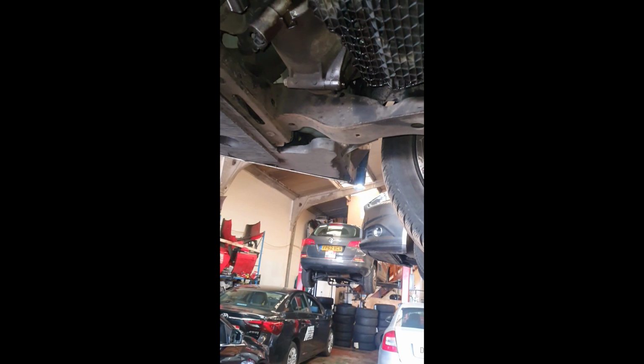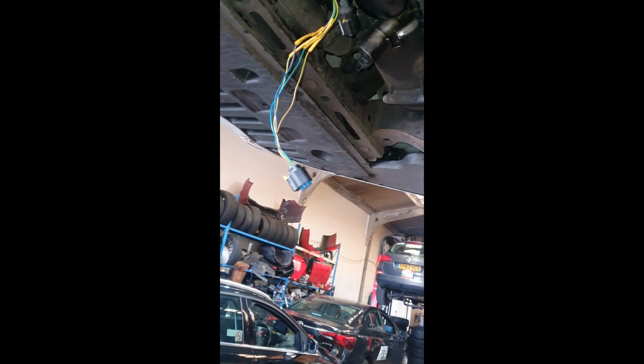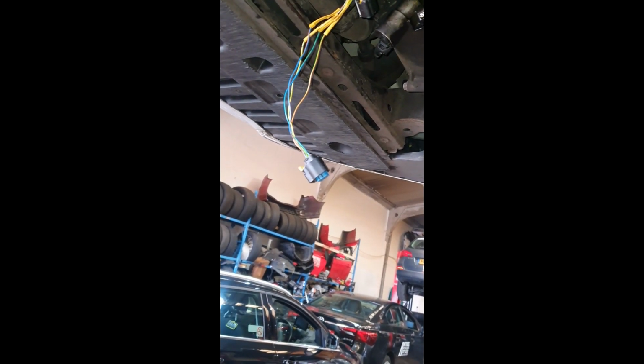Bit of advice: whenever you're doing wiring on a car, always solder the wires. Don't twist them together, solder them. Can't stress it enough. Because if you get a slight bit of water in there, you get a bit of corrosion between where the wires are connecting and you'll lose connection in the wires. So I've replaced this wire.